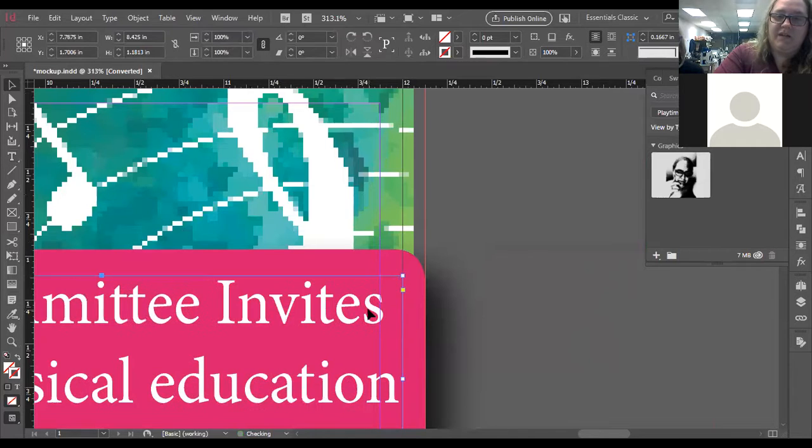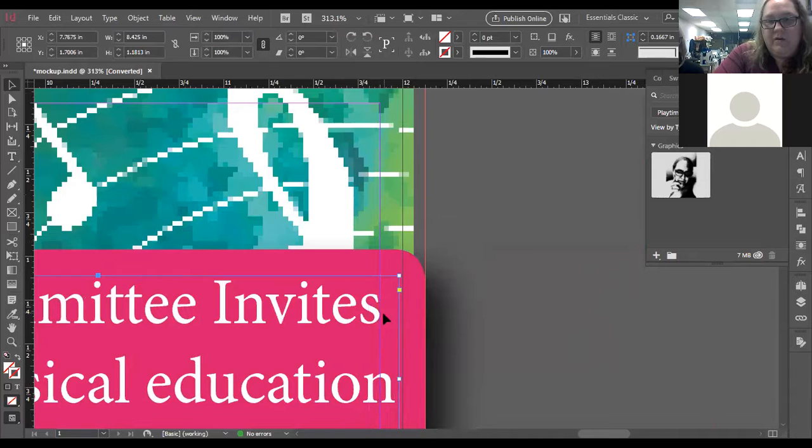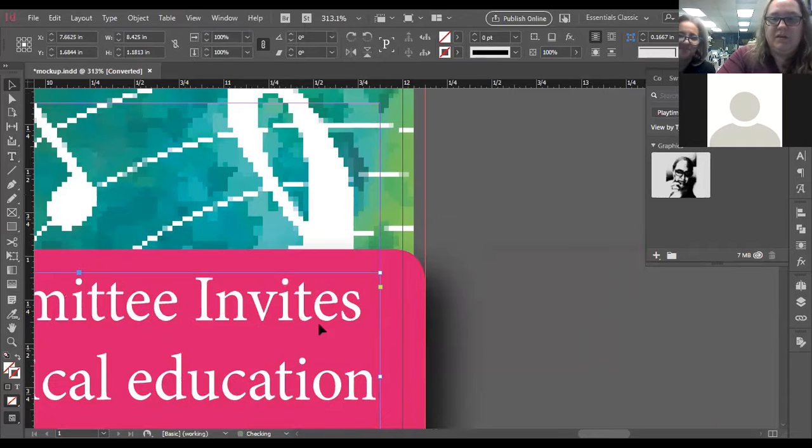So if I have the text right here, invites is really close to the edge. It's probably safe. But education, the N is halfway over. So if the cut slides off a little bit, you risk cutting that off. That's why you want to keep everything inside.